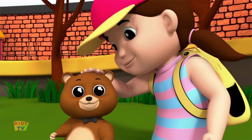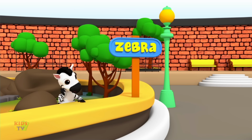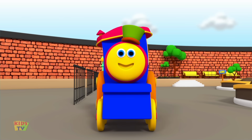Animals are fun, the animals are cute. Let's ready our cameras and point and click and shoot. The animals are fun, the animals are cute. Let's ready our cameras and point and click and shoot.